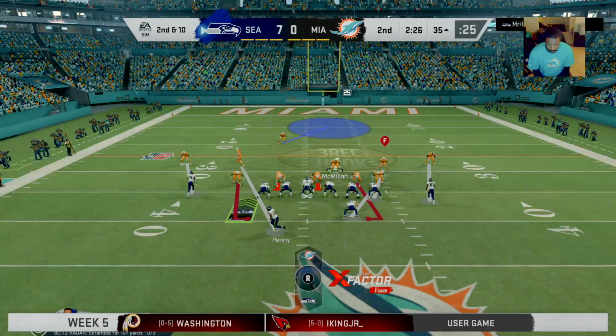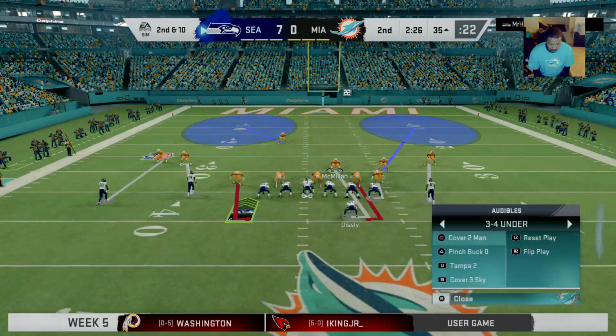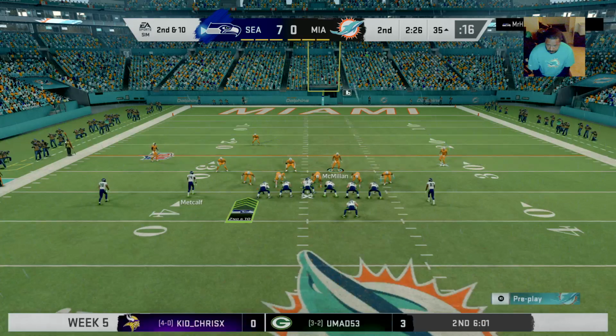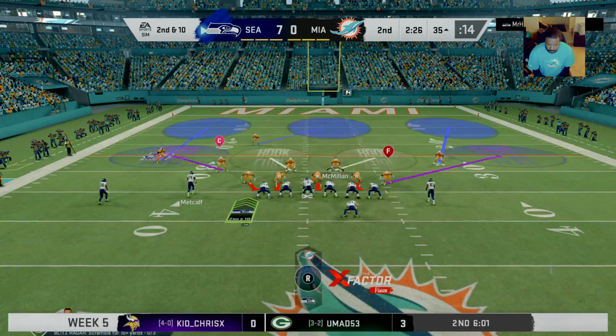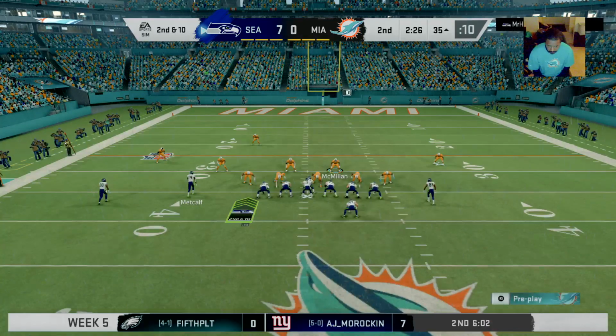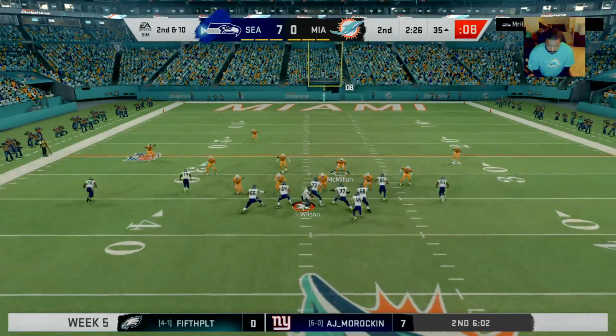43 is the mark. Check. 43. Right here. 43 is the mark. Defense, let's go. Keep it up. 43 is the mark.